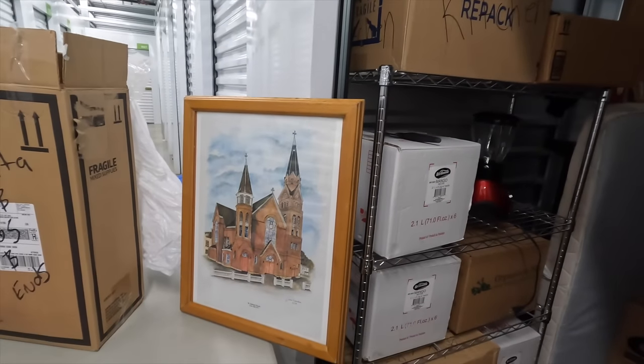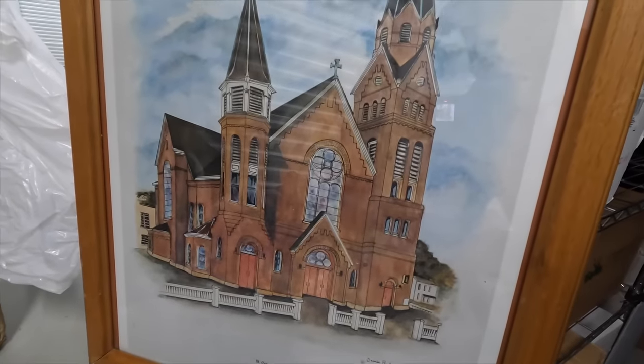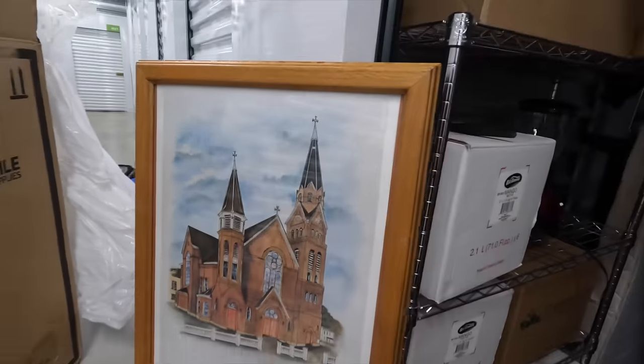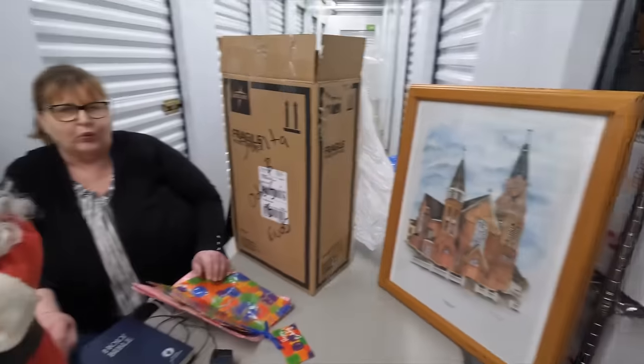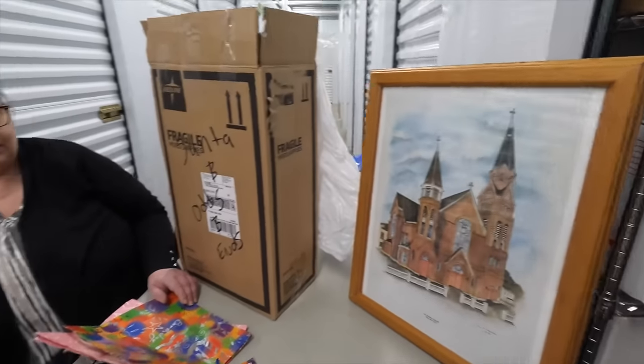Actually, is it in pencil or is it in watercolor? I think it's in watercolor. Because it's not oil. No. That's a beautiful piece. Yeah, I think that's watercolor. I think you're right, Wade. So if you guys want this, let us know. Grandma Ventures will put it on her Poshmark.